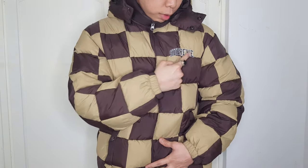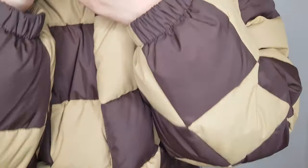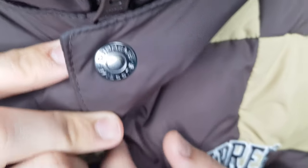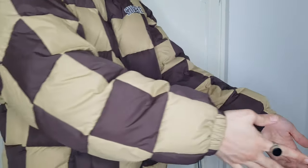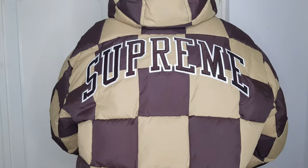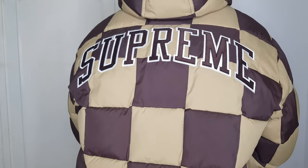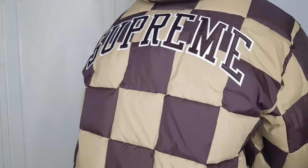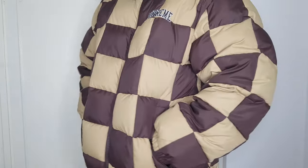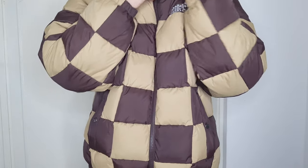So you have a Supreme logo over here. And then you can close this up like this one. You also have a detailing Supreme over here. Don't know if you can see it. And then on the sleeve it's just like this. And at the back, as you can see, it has a Supreme embroidery in a brown font and color. So yeah, you have two pockets on the side. And yeah, this one is really nice.